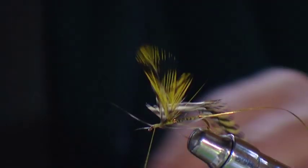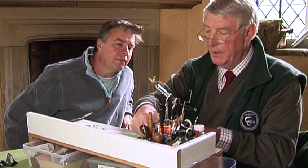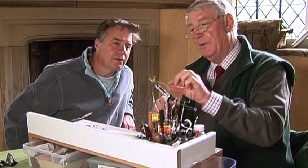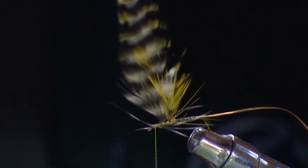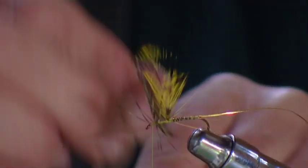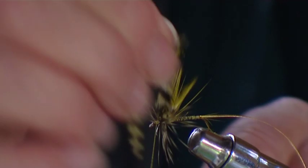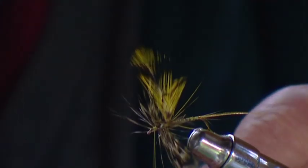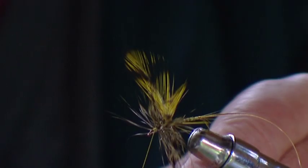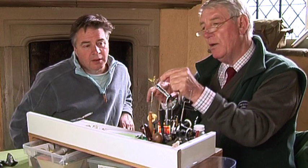And then I've got that secured now. Now what I need to do is just start taking that in what we call a palmer of the hook. So take hold of the hackle, and I just go round and round, just working my way back down. This is actually quite whiskery, isn't it? So what this does, when we get a fish in it, gives that impression of a buzz effect of the insect on the water.